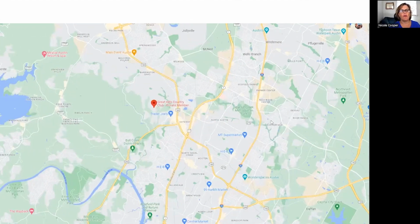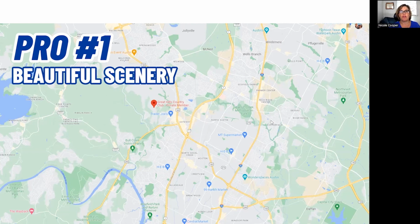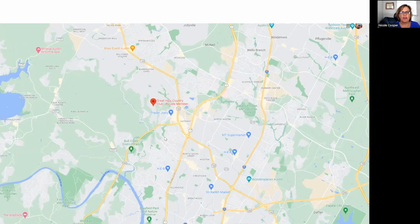So let's jump into the computer and get started on the Great Hills community. All right, so here we are at the overview of the map. The first pro of the Great Hills community is just the absolute beautiful scenery that you find out there. So this is kind of the center.